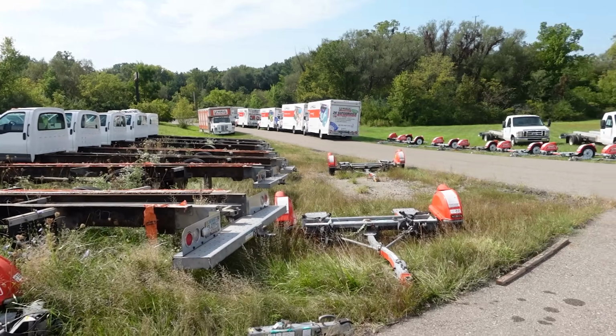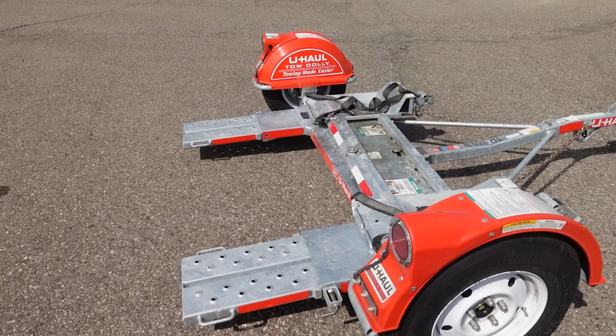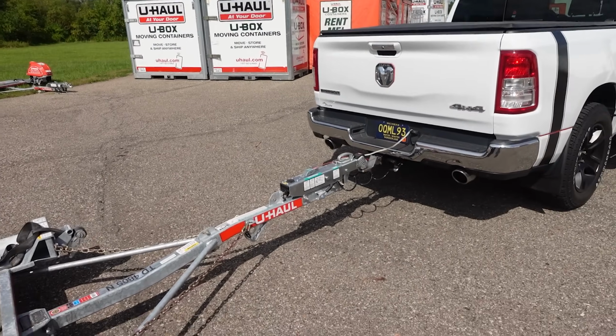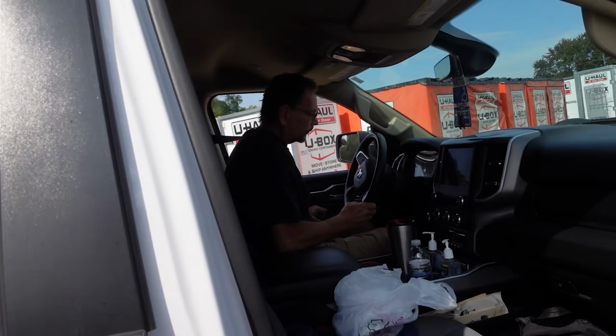So I'm at the U-Haul right now. They didn't actually have a full trailer, so we got the little tow dolly, but that's fine because this is a front-wheel drive car. We're all hooked up, and we're about to head to the insurance auction right now. I got my dad driving, so... Thanks, Dad.